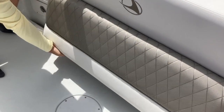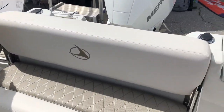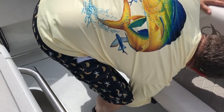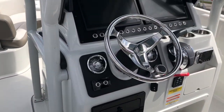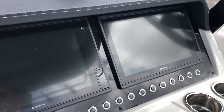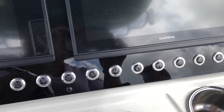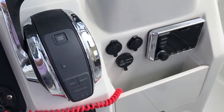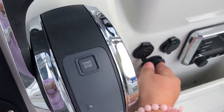The upholstered transom bench seat in the back flips up to open for about three people to sit comfortably and will close flush to the transom to allow for more fishing space. Looking over at the helm, it comes fully equipped with LED lighted switches, a large 12-inch Garmin GPS touchscreen, and plenty of outlets and storage. The premium stainless steel steering wheel has a convenient steering knob and a very comfortable helm seat with flip-up bolster.